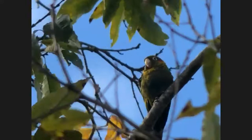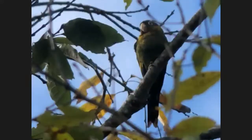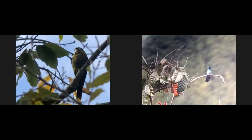This is one of the species that we hear very often. We hear a lot, but it's hard to get it like this, perched. This is great. I'm gonna spotlight both of you. Go ahead, Paco. Paco has a bird as well, so we can enjoy both of them.